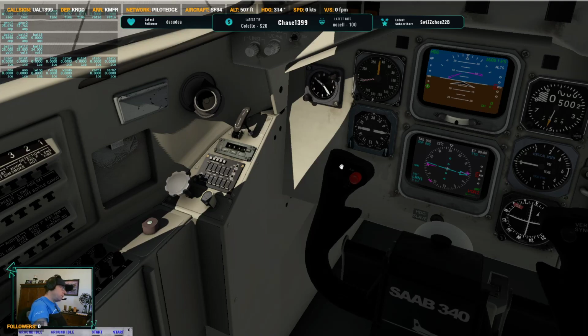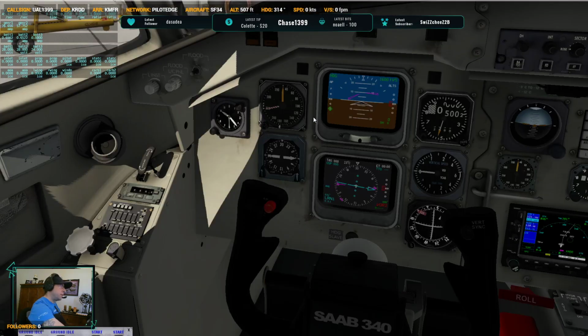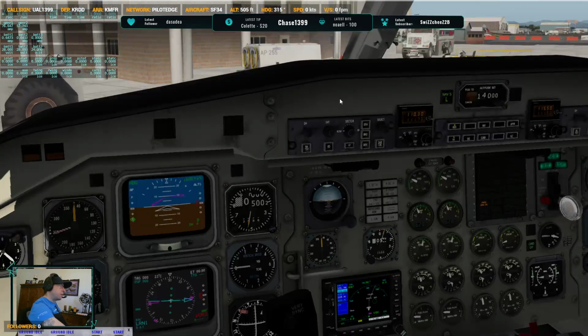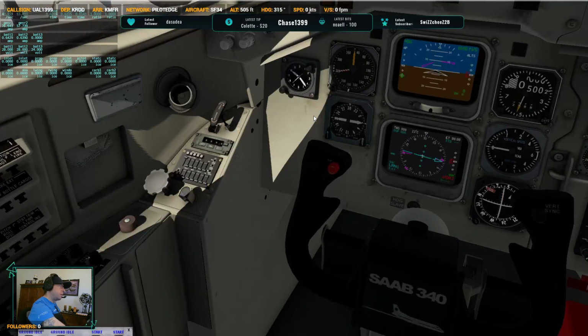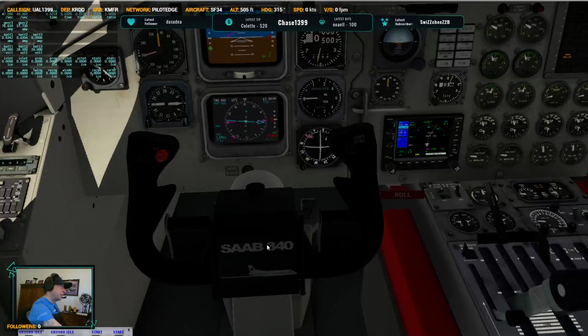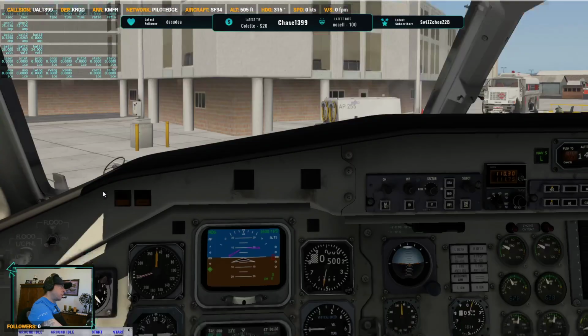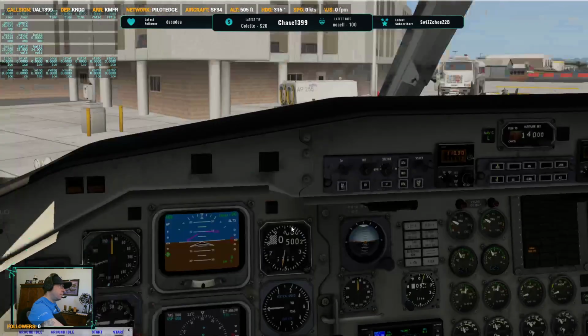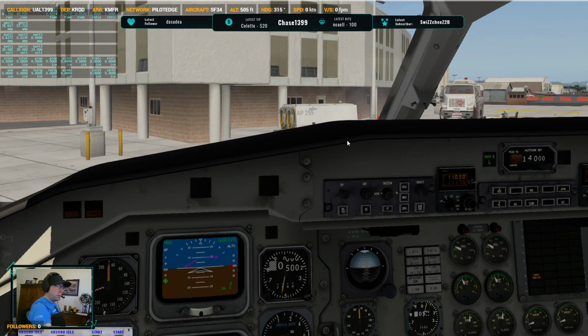All right, so we'll do nose wheel steering. I've got that bound to a button on my yoke to make it easier to turn on and off, because after you take off, sometimes it pops back up. So when you land, you don't have nose wheel steering. So when you land, you've got to be prepared to just hit a button, which I have assigned on my yoke. And once I start slowing down, I'll hit that button on my yoke and I'll have nose wheel steering again.